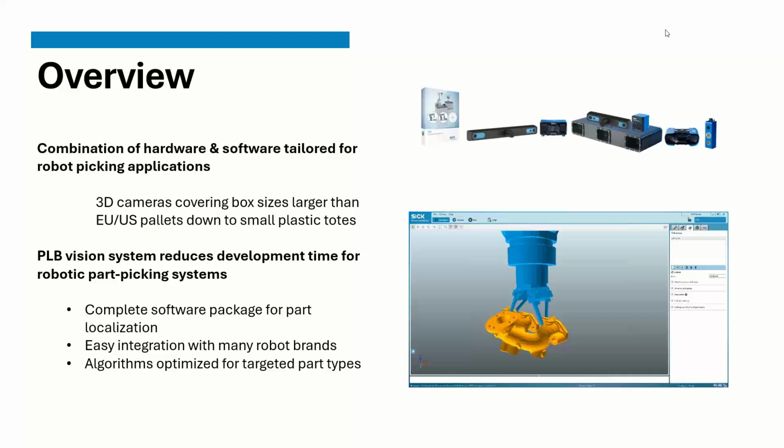Now the PLB system is really a combination of hardware and software. What you'll see here is a bit different than what you have with PLOC2D and 3D belt pick, where those are more of like a one-trick pony, right? They do what they do. If it works for you, it works. If it doesn't, you're going to have to move on to something else.